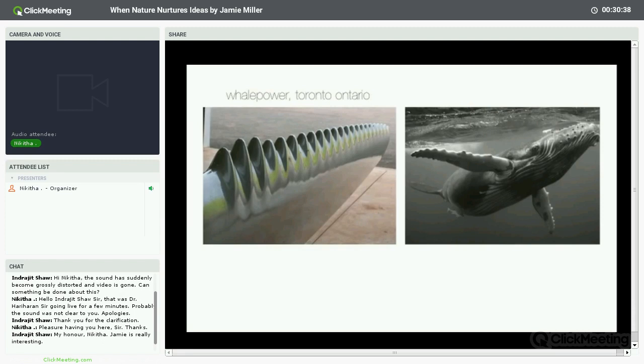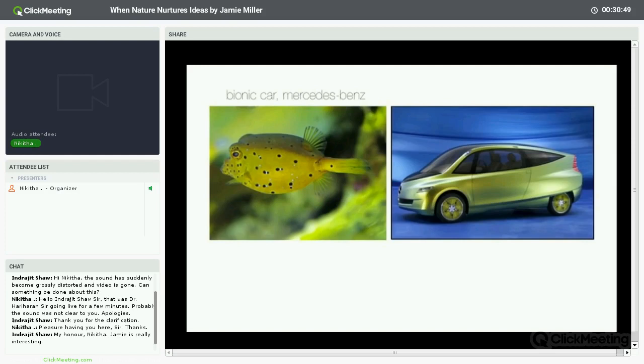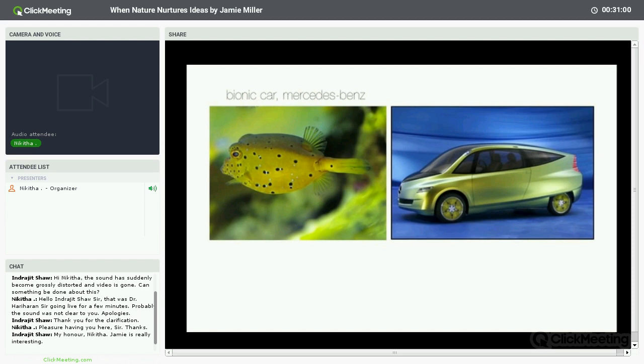They applied that to a wind turbine blade and found it's 20% more efficient, runs at slower wind speeds, and is quieter. Mercedes-Benz, they went to the reef-dwelling boxfish and emulated that form, because the reality is we're not lying down in cars yet. We still need to sit up, so they're kind of boxy.